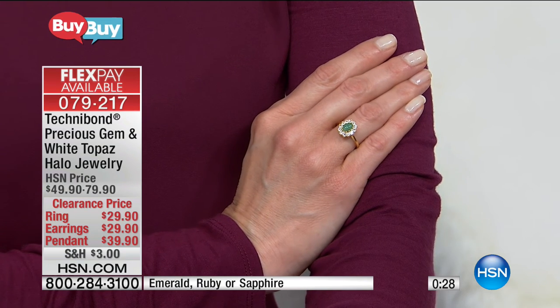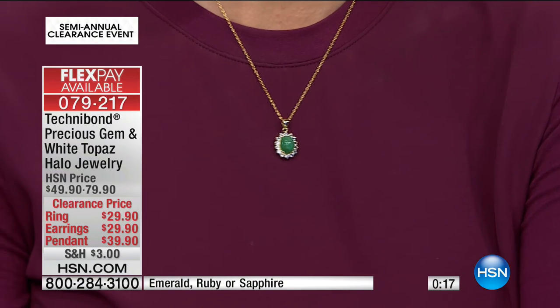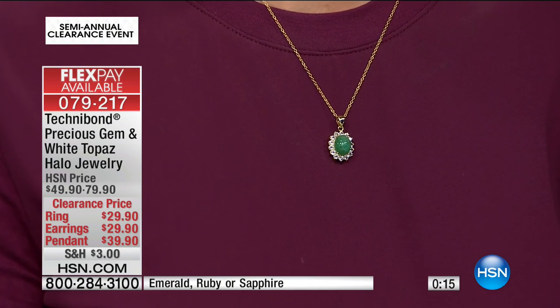Seriously, we can certainly appreciate that it's been a busy shopping time of year, but we do clearance here at HSN a couple of times a year, and you're seeing right now what makes it so special. Everything's still intact. The beauty is still there. The quality is still there. The return policy is still there. The flex pays are still there.